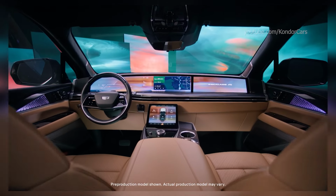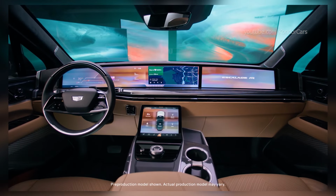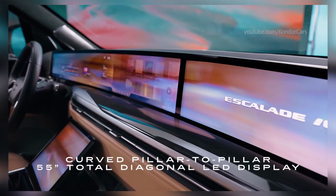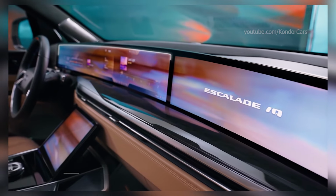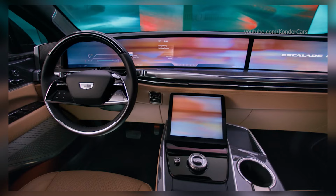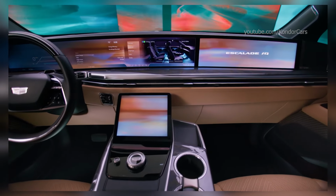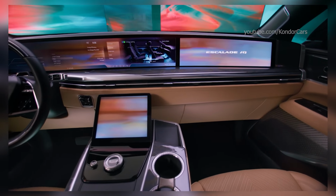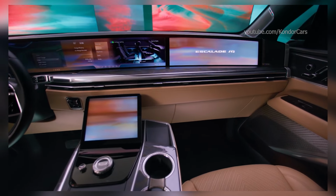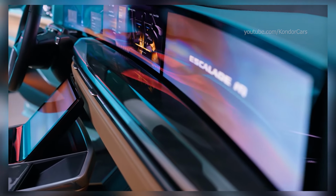And of course, the panoramic pillar-to-pillar display is the star. It's the focal point of the interior. One of the goals with the ESCALADE IQ was to provide you with a consistent experience, no matter where you're seated in the vehicle. On the 55-inch diagonal pillar-to-pillar screen, there's a 35-inch diagonal driver area and a 20-inch diagonal front passenger area. For safety, the driver can't see the front passenger screen. We've used polarization to block it from view, so the driver only sees a gray screen while media is playing. Technology and design are fused together in the ESCALADE IQ to create an immersive and luxurious experience.